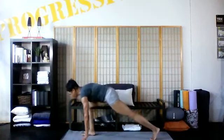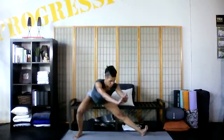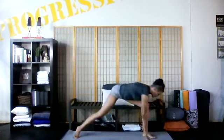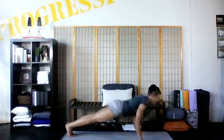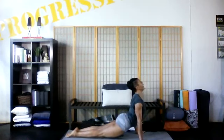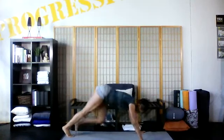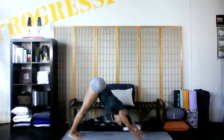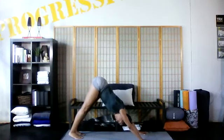Left foot step forward, circle. So look, I'm doing a half hinge so that I can understand what this is about. Good, right side of the room, chaturanga vinyasa. Upward facing dog, inhaling, and downward facing dog. Awesome. Hold your downward dog.